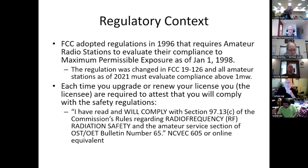Well, in 1996, we got a regulation that required us to actually check for maximum permissible exposure for stations. As part of that regulation, there was a set of exemptions from evaluation that was based on the frequency band and the power that you were running. Those exemptions no longer apply as of last year. So that means all of us need to do an evaluation of our station so that if the FCC asks, you can just show it to them. It's not a big deal. I'll show you the evaluation for mine here in a minute.